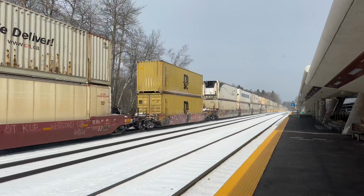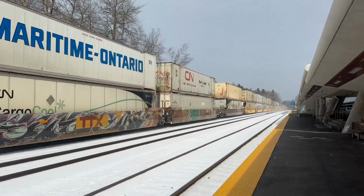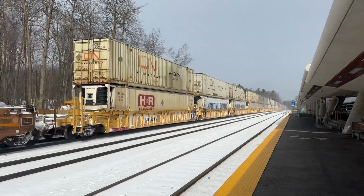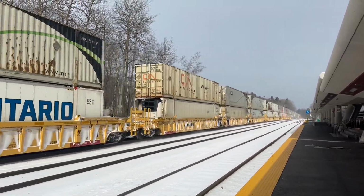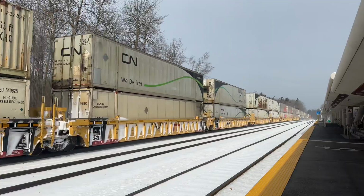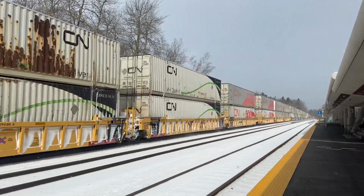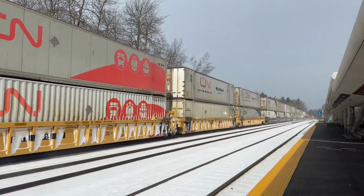Minus 4°C, total axle 512, speed 31. Long train, long train. Look how quiet this train is, yo.